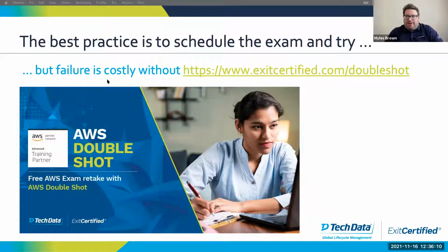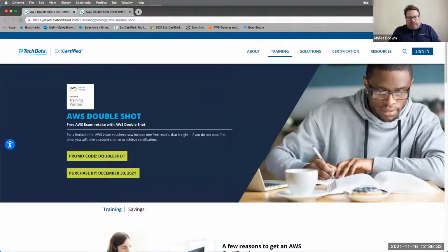And the idea is, the best practice is actually to schedule the exam and try it. But it's a little costly if you fail and then you have to do it again. If you have to pay every time, that's not ideal. But with this double shot, you can get a free exam retake. So if you don't pass, you get a second attempt. Now, it is a limited time offer. So here's the website. Let me just put that in the chat. So anybody looking for it, it's the double shot promotion.